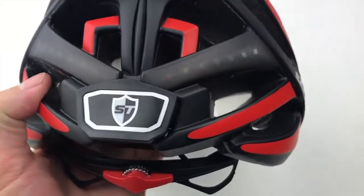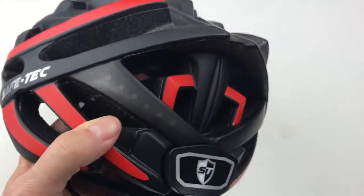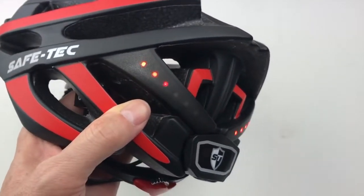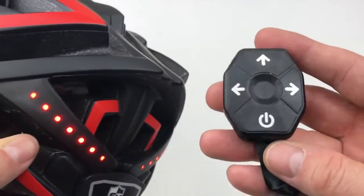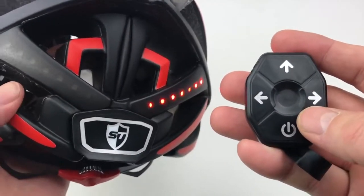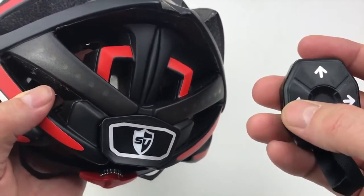This is key as the lights are a major safety feature and the key advantage of this smart helmet over a traditional one. There is an included remote that straps to your handlebars and allows you to activate the turn signals that show on the front and on the back of your helmet, indicating your turn direction.